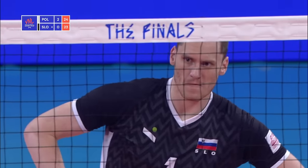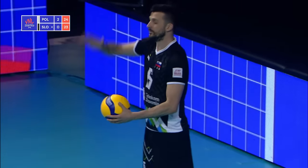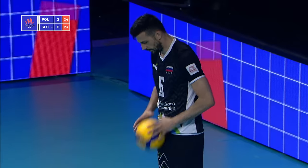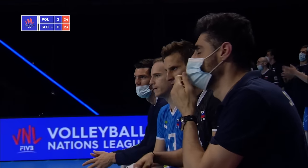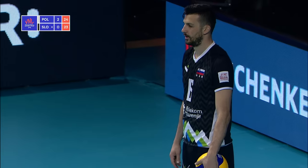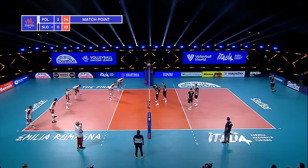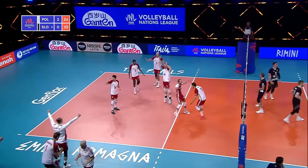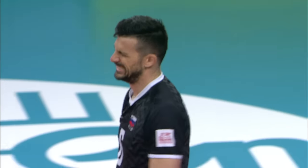Now he's had a chance to settle into this rally. He's got to do it all again. Got to get this ball in. Poland's last chance to get it done and win from side out. Oh, it didn't happen, and that's it. It's all over. Poland have put their place in the final of the volleyball.